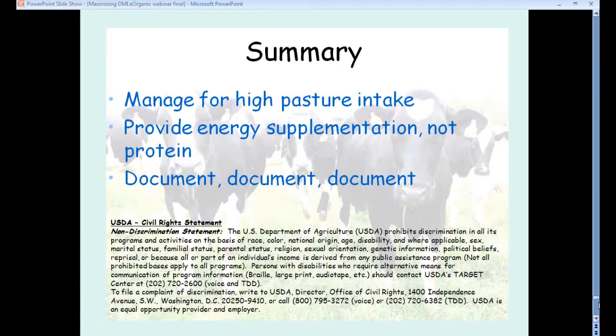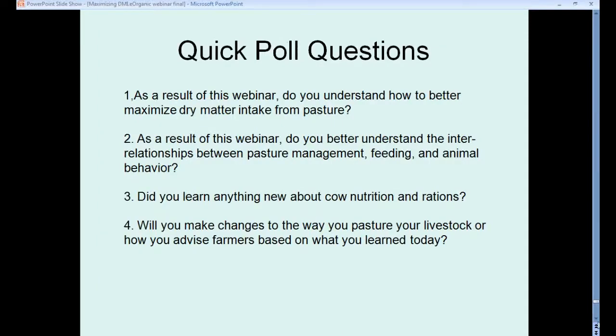I highly recommend that if you're looking at supplementation, that it's an energy supplement. It's not a protein supplement because your cows really don't need that protein, especially if they're getting that high pasture intake. And then, of course, we all know that now we have to document and document and document what you're feeding, how much you're feeding, and probably also how you're managing your pastures. So with that, that is the end.